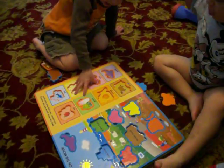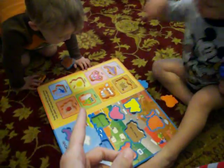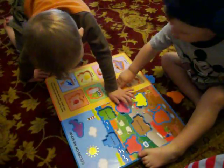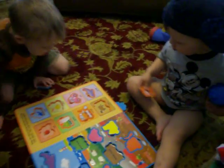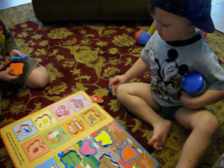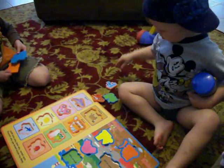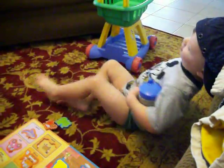What do you have there? Yay! That's right. Isaac, what is that Elijah has? What's that called? A bulldozer. Can you say bulldozer, Elijah? It has wheels. Yeah, it does have wheels. Elijah, can you say bulldozer? No. Elijah, could you say bulldozer?